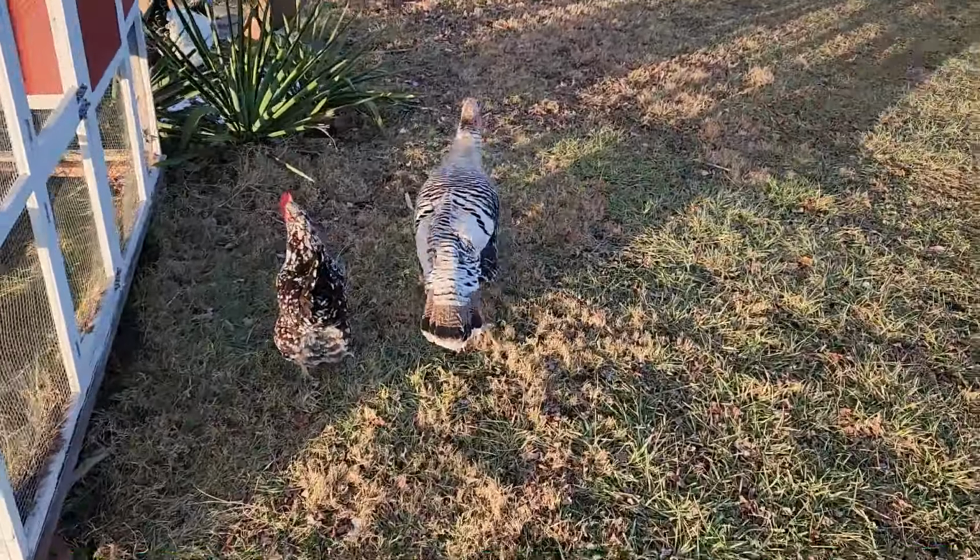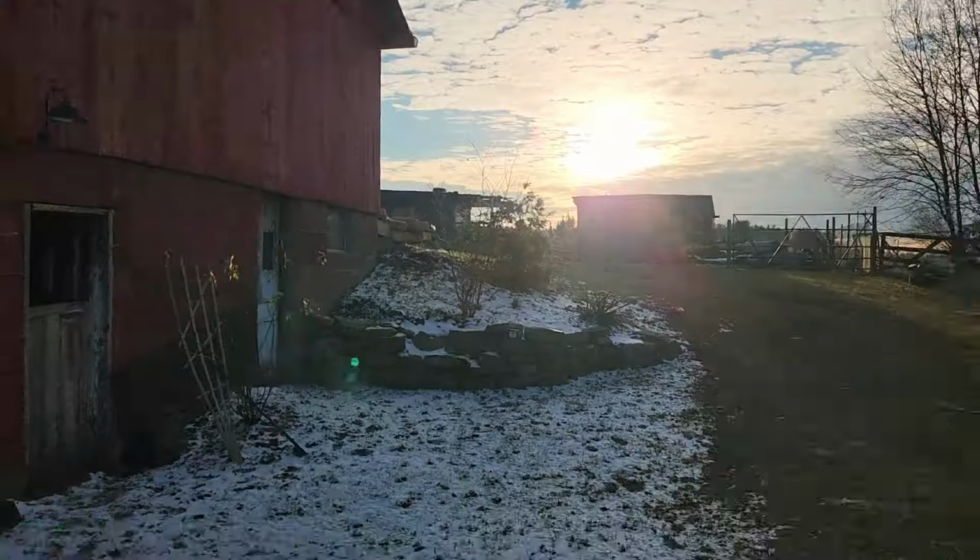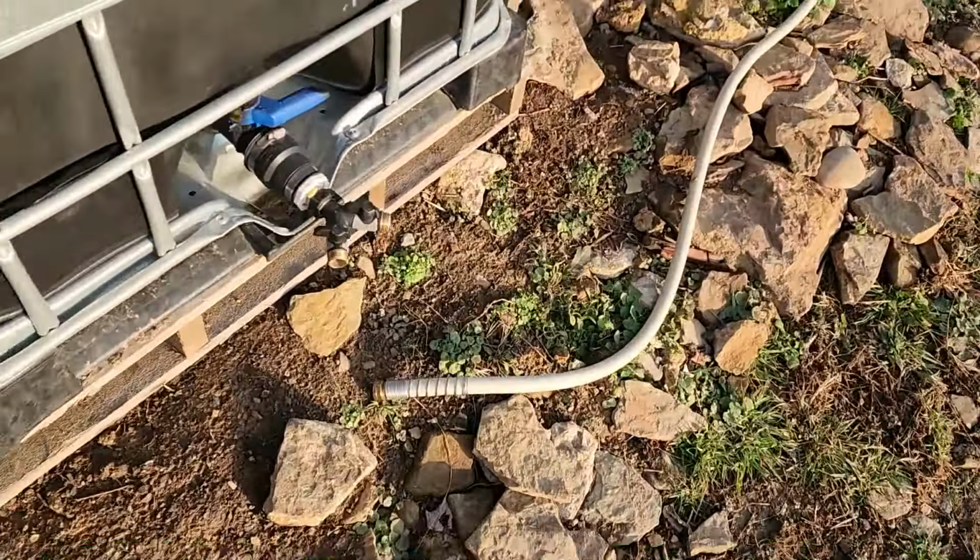Hey, Piper. Hey, Sus. You guys gonna go dig holes in my food forest? Yeah, I bet. Today we have a pretty beautiful sunny day. I have the rainwater harvest system back here unhooked from the hoses because we've been getting some freezing temperatures at night and I don't want anything to pop and break. So I gotta hook these back up so I can get some water down into the barn.